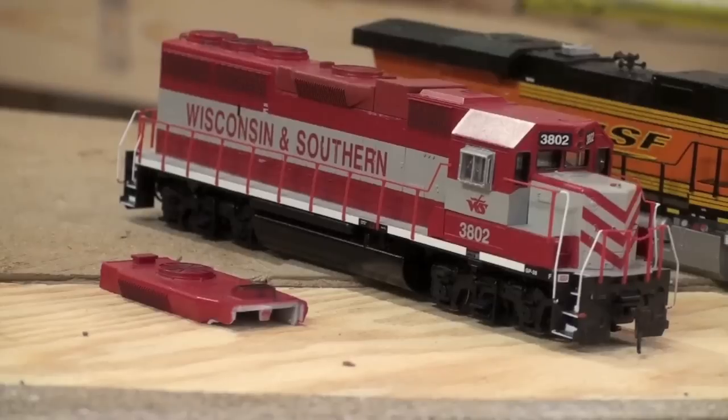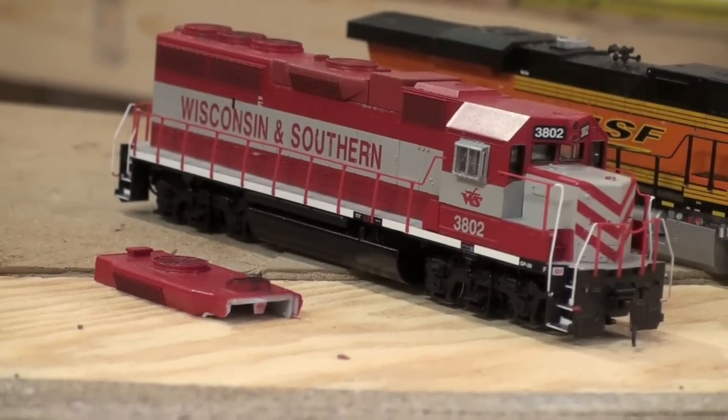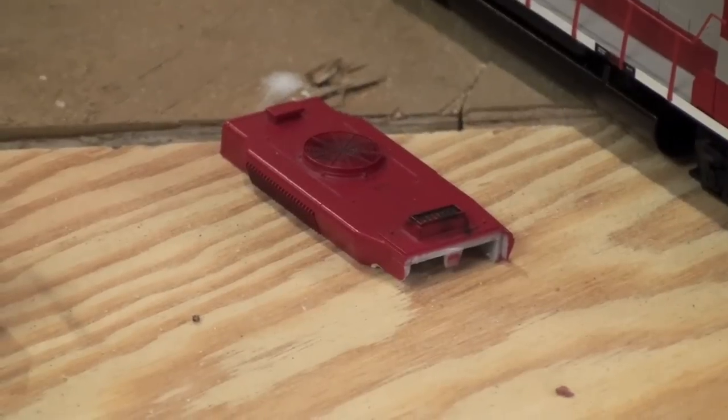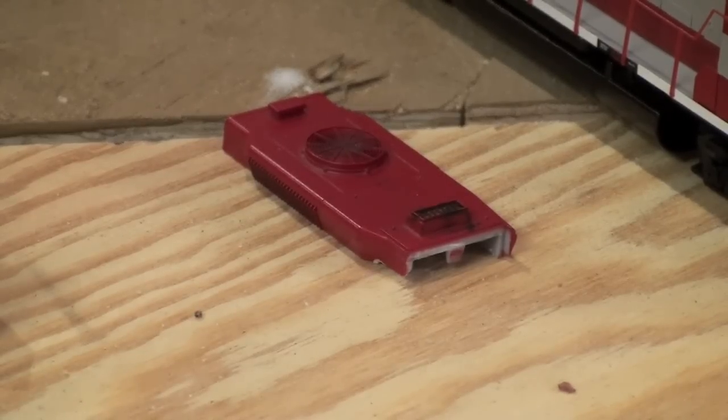Next up, a very rare Wisconsin Southern GP, well, Athearn calls it a Jeep 38-2. It's actually a Jeep 40. I bought this from a friend, decent price. As you can see, one of the main issues with it was it being the shell of a Jeep 40, which had this dynamic brake hatch, which is unrealistic considering where the exhaust is.